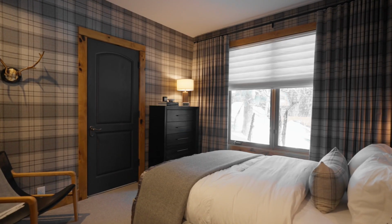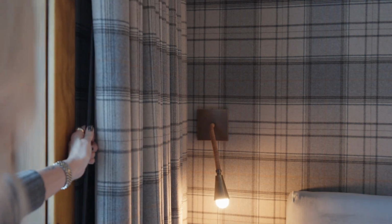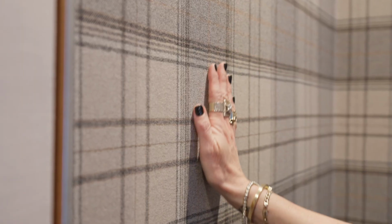And then the other queen room is really fun. That one is all clad in gray plaid fabric. So we actually had the fabric backed as wallpaper because I just wanted it to feel like this cozy, enveloping environment. So the same material that's used for the drapery was also backed, and then we used it as wallpaper to encompass the whole room, which just gives it a great feel.